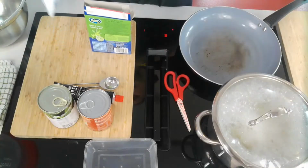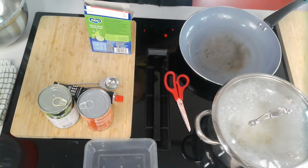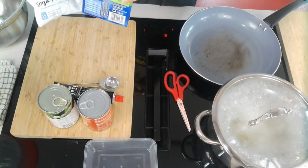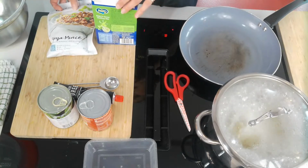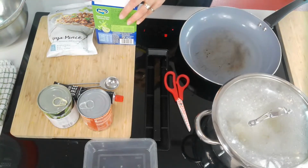Yep, absolutely. So I have here a couple of versions of these types of things. Dehydrated stuffing or sausage mixes like these. Supermarkets have them in a variety of flavors. You can get apple and sage flavored ones. They may be called sausage mix or burger mix. They could be called stuffing mix. They are all very similar to one another.